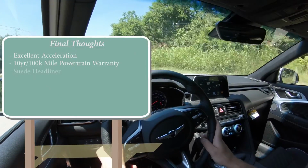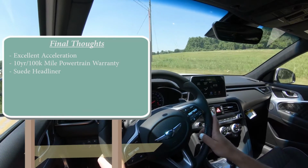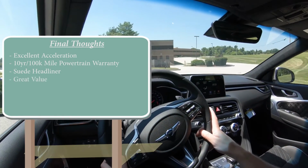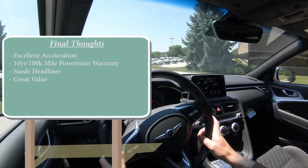Love the suede headliner. Again, that's a big one for me. It just ups the luxuriousness, I guess you could say, of any vehicle. This is really a heck of a value as well. When you compare it to its competition in its class, it's essentially all the luxury you want just for thousands cheaper. So you gotta love that as well.